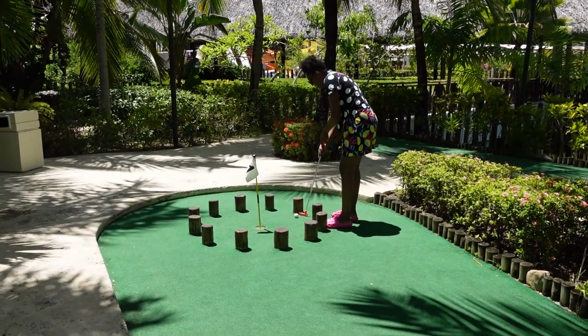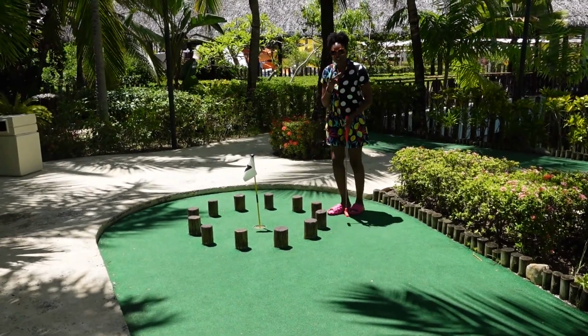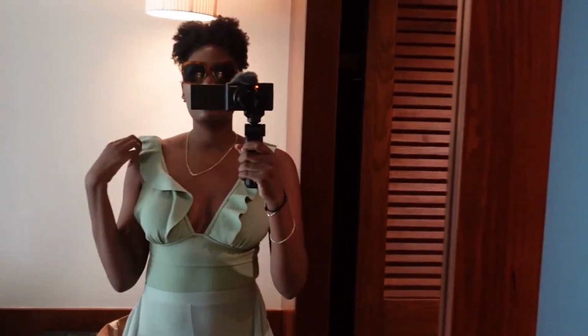All right, this is the second one. I got two. Okay, I'm headed to the beach. This is my bathing suit from Shein.